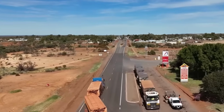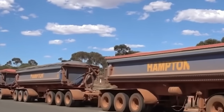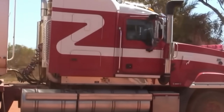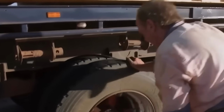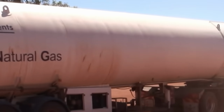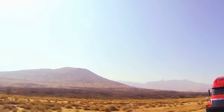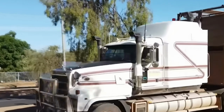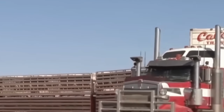Could you do it? Road trains aren't just oversized trucks. They're engineering marvels. More trailers mean more axles, more brakes, and a whole lot more horsepower under the hood. A normal semi-truck usually has an engine producing around 500 to 600 horsepower, which sounds powerful, right? But road trains laugh in the face of ordinary power. These monsters can pack 700 horsepower or more, with some pushing 1,000 HP to haul their insane loads through Australia's extreme conditions.